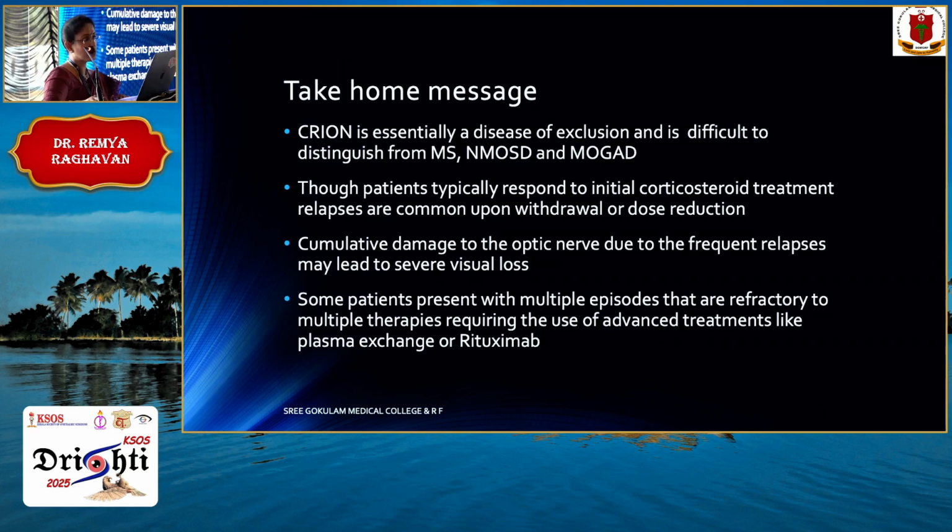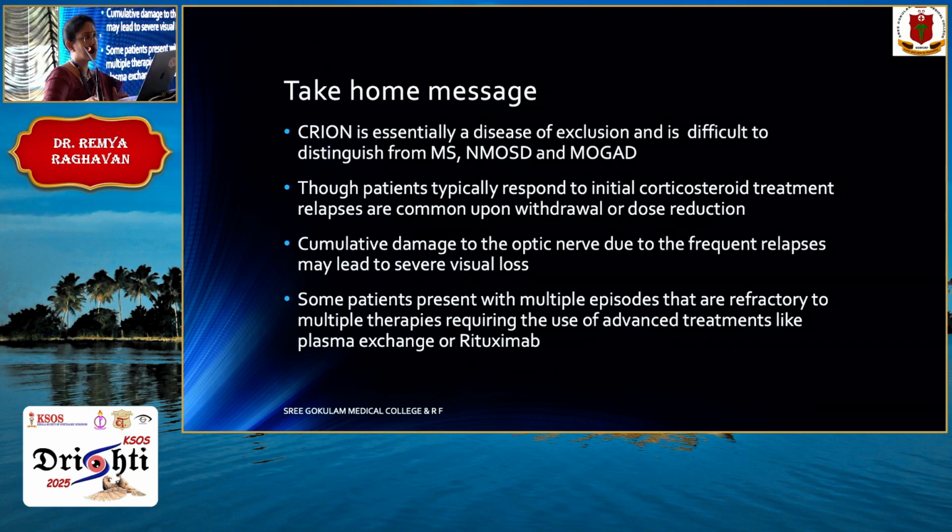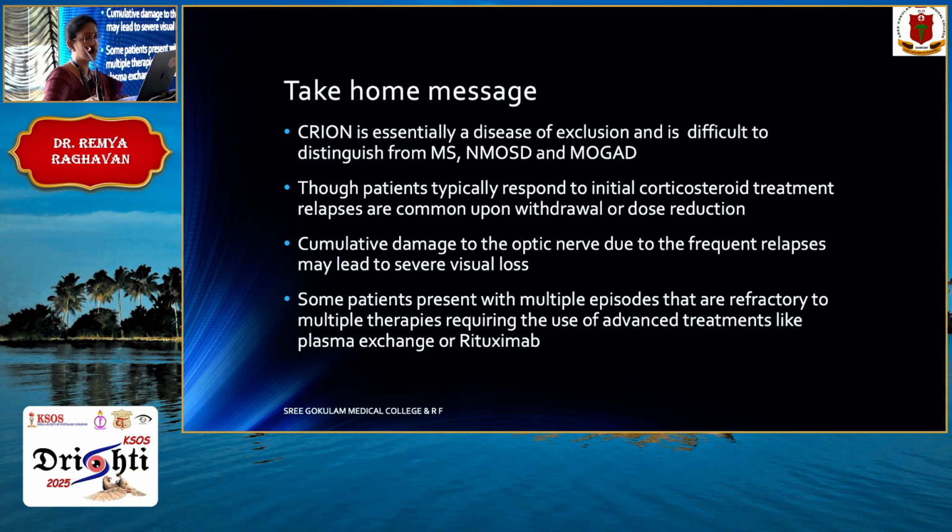Patients typically respond to steroids initially, but relapses are common upon withdrawal, and cumulative damage to the optic nerve will be there due to frequent relapses. And some patients come with multiple episodes which are refractory to conventional treatment, so they may require more advanced treatment.